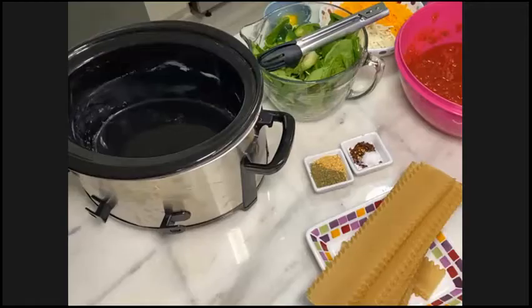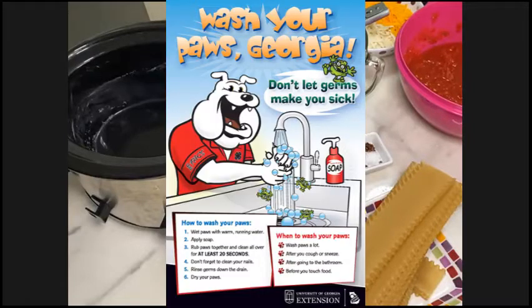Let me start, and I'll wash my hands. Got to get that 20 seconds in to really get all the germs you're worried about off. Even if your hands are already clean, you never know.